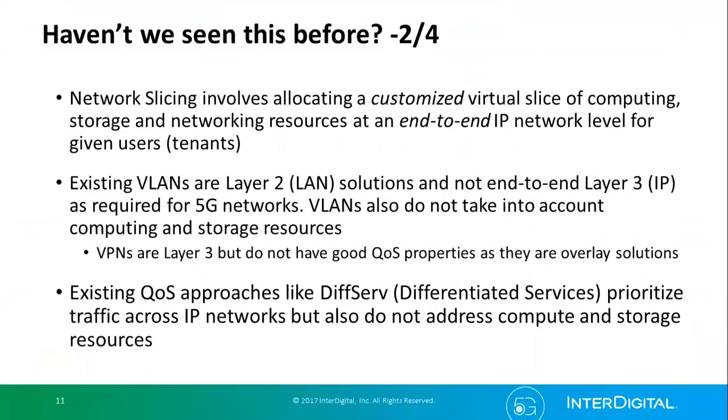So just to repeat the definition, because it's always good to have a basic understanding of what we're trying to achieve. Network slicing involves allocating a customized virtual slice of computing, storage, and networking resources at an end-to-end IP network level for a given set of users. Let's use the word tenants, as the data center people do, as the cloud people do. I think it's a good description. We want to be able to give a customizable end-to-end slice of the network for a generic tenant, or any tenant that might want to deploy a specific service. We should be able to customize the network to meet their requirements.